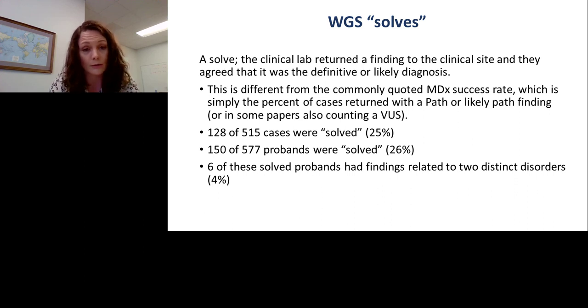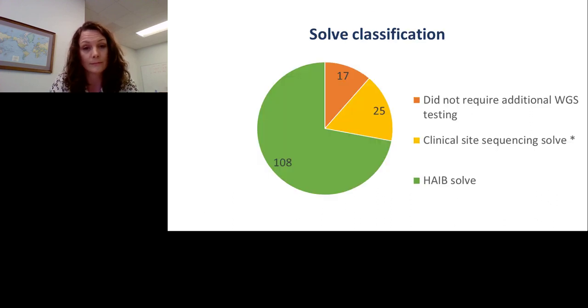So within our cohort for the UDN, 25% of cases were solved, and 26% of our total probands were solved. Interestingly, 6 of those solved probands actually had more than one disease. They had at least 2 distinct disorders. When we think about solve classification, not all of those solves came from the molecular diagnostic testing that we did. In some cases, all it took was for that patient to be seen by the diagnostic team at one of those sites. In addition, in some cases, the clinical site actually received the sequence data and solved it prior to receiving a report from HudsonAlpha.